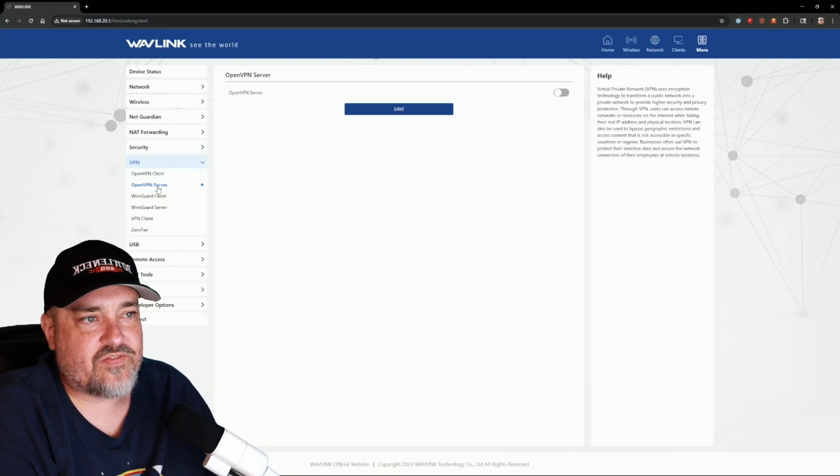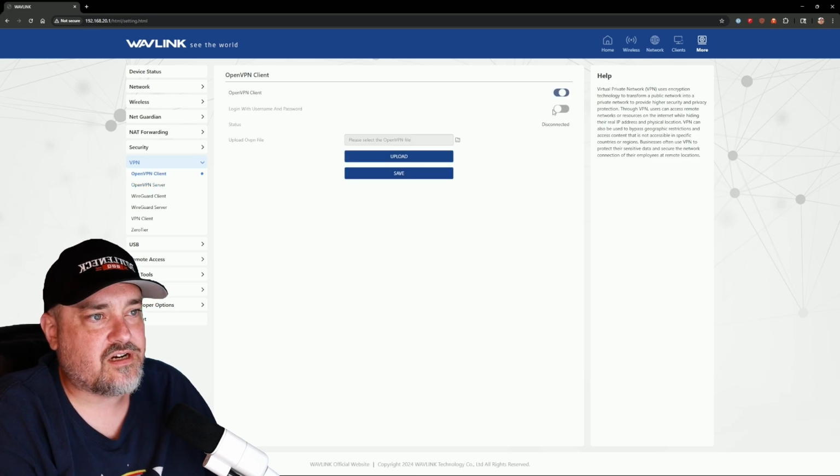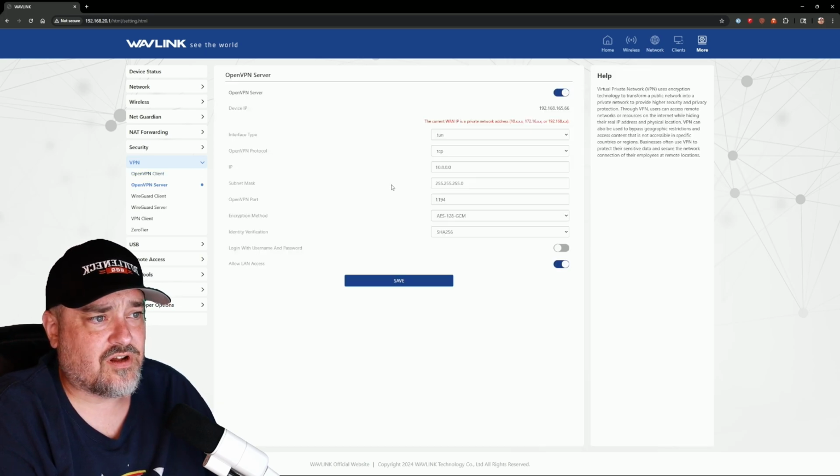So we have the server. Let's look at the client here. So here is where you'll upload your OVPN file. You'll get that from your VPN provider server. This is all like your current WAN IP is private network.